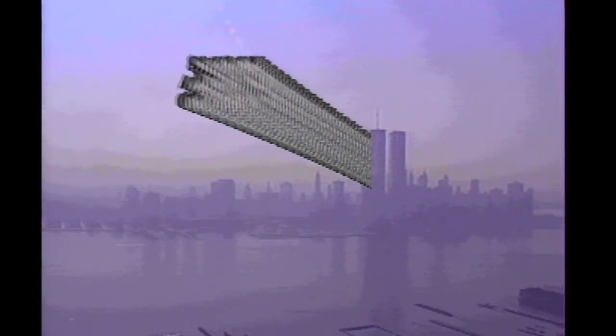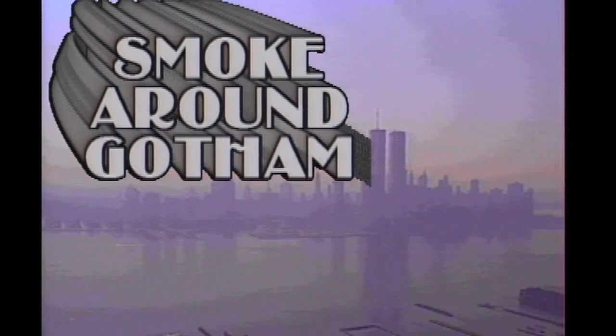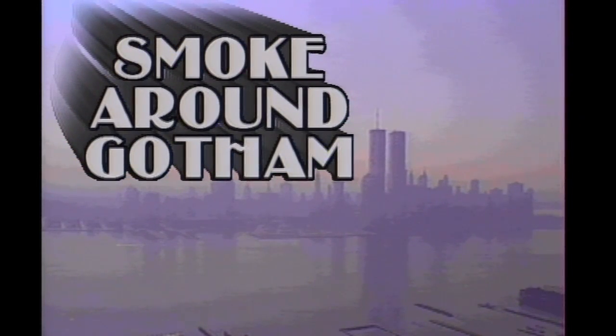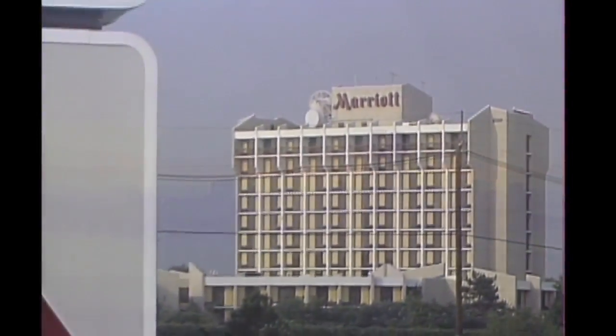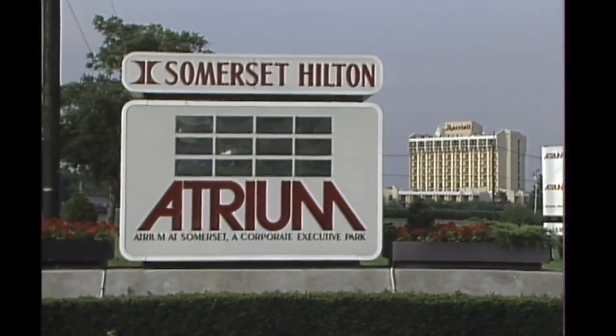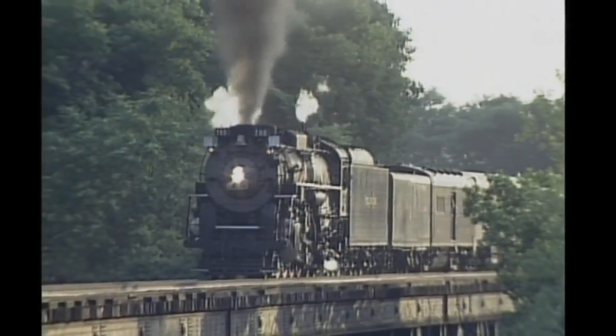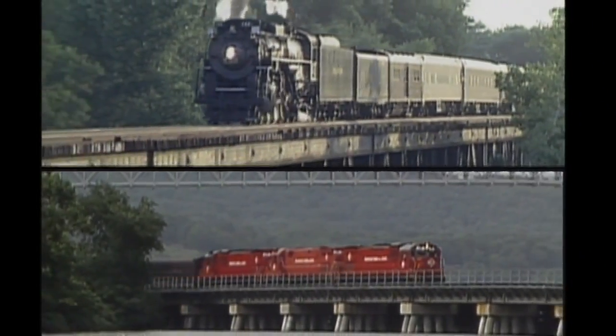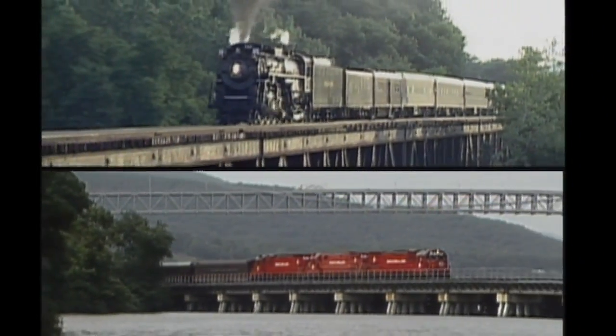Big-time urban railroading was the environment for the 1988 National Railway Historical Society's annual convention. Held in Somerset, New Jersey, near New York City, it attracted some 2,400 fans. Many of them stayed at the three headquarters hotels near Bound Brook, New Jersey, where most of the excursions began and ended.